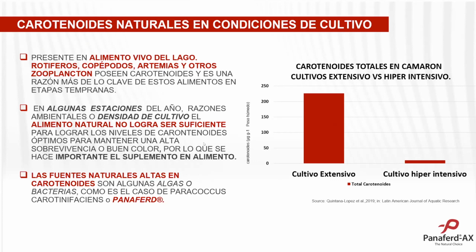And of course, it must be added to the feed. So that's the interest of this natural source of carotenoids, including this bacteria. We'll talk more about it, named Paracoccus carotinifaciens, with the brand name Panaferd.